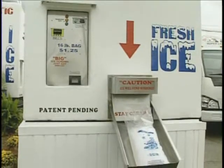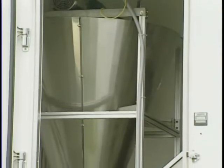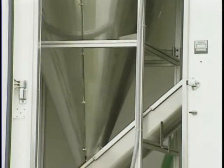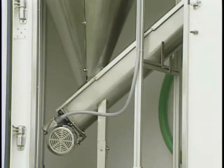Sanitation is another important consideration. The interior of the Polarmatic is kept at 25 degrees Fahrenheit, preventing the development of mold or bacteria. And the few components that do come into contact with the ice are made of food-grade stainless steel. Bulk delivery chutes, common on some competitive models, are impossible to keep sanitized and are all too prone to mold and bacteria growth. That's why we don't include them as an option.